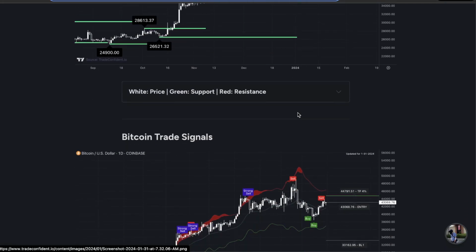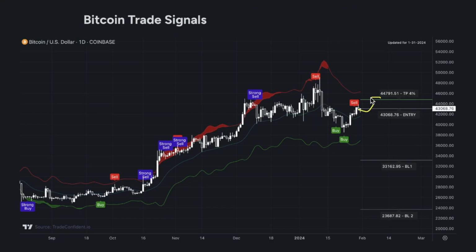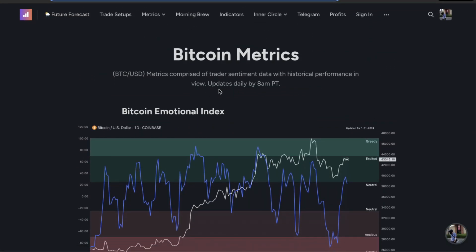Last but not least is going to be the Bitcoin trade signals chart. As the price moves up, we'll be looking for another sell signal, and from there, as the crash happens, we'll be looking for a buy signal to call the bottom. Now, if you're a Bitcoin trader, it is essential that you pay attention to these metrics. They're updated every single day at 8 a.m. Pacific time.